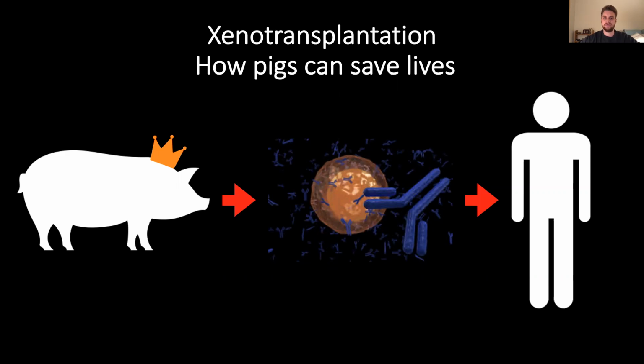Antibodies are Y shaped proteins that are created from cells in the immune system called B cells. Antibodies work to protect us from infection by recognizing, binding to, and ultimately killing cells or pathogens. So, when a patient receives a transplant, their antibodies would recognize this newly transplanted organ, bind to it, and then kill it. My research focuses on studying how to overcome antibody-mediated rejection in xenotransplantation.